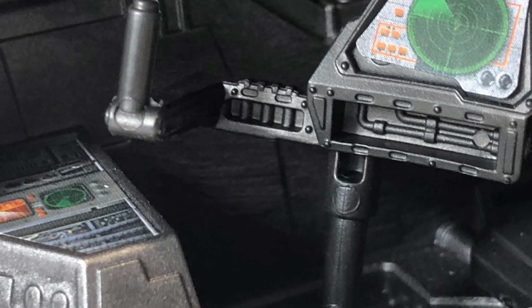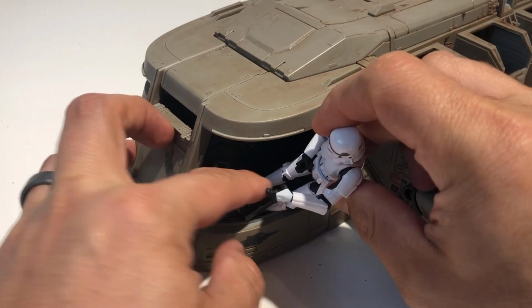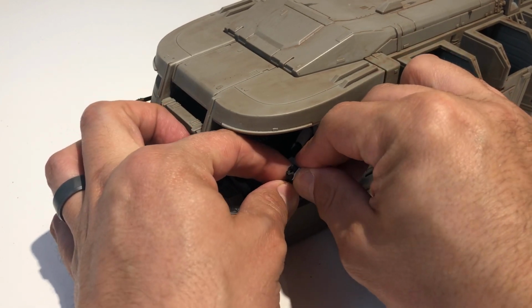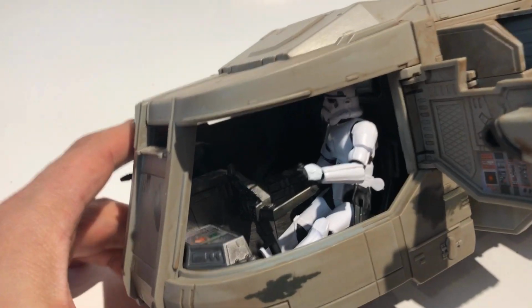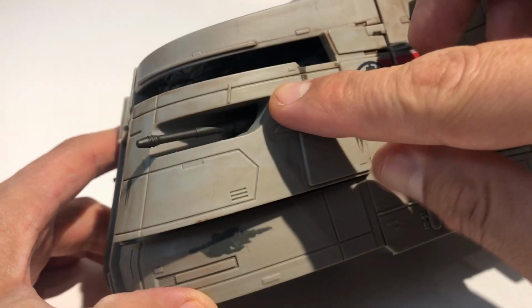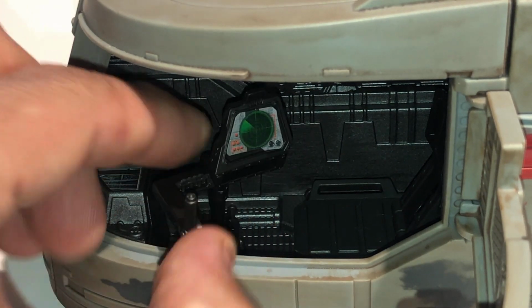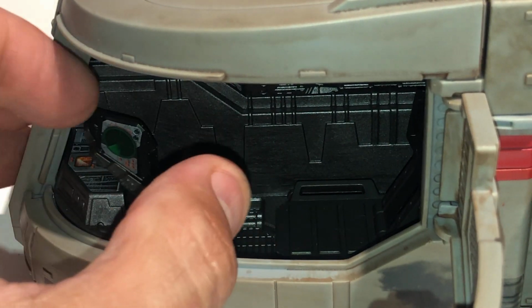So let's put a figure in here and test it out. It can sometimes be a little difficult putting a figure in the front end, but it does work. You just got to maneuver it right and set them up right. But it looks really amazing when you get him in there. The door closes perfectly. He's set. And I really love that the steering wheel is on a ball joint, so you can rotate it around. It makes it really easy when you're putting a figure in and position it correctly.